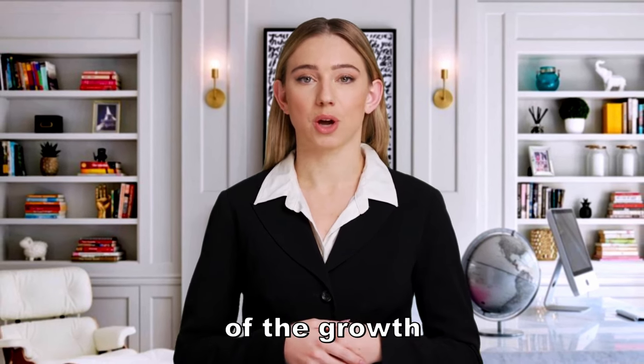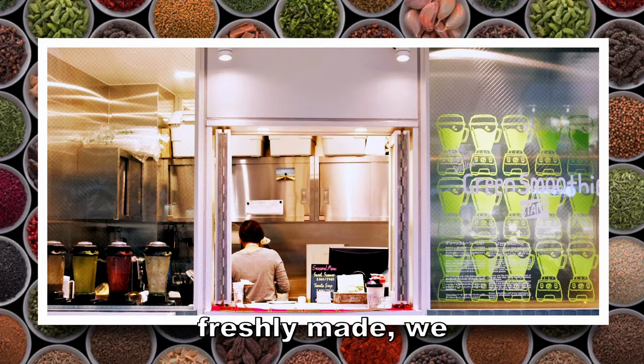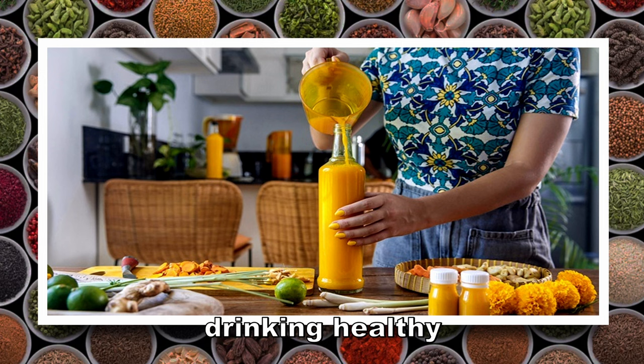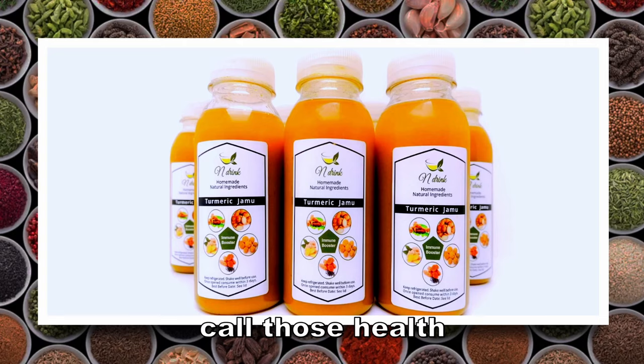We're all aware of the growth in popularity of health drinks in the last few decades. Whether they're prepackaged or freshly made, we just can't get enough of them, and that's definitely a good thing. But you know what? In Indonesia, they've been drinking healthy tonic drinks made from natural ingredients for centuries. In Indonesia, they call those health-giving drinks jamu.